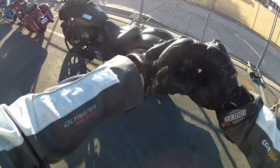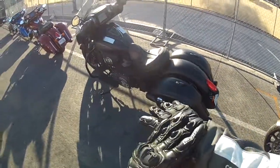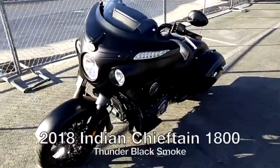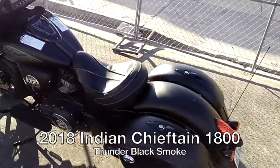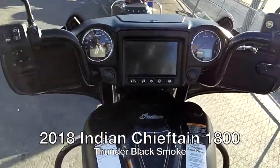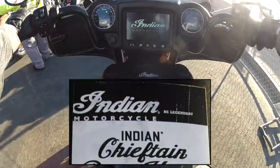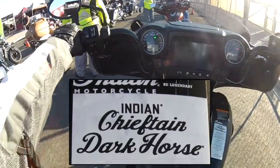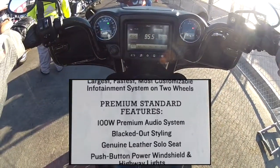Hello, ladies, gentlemen, and kitties. Today, I'll be riding this monster, the Indian Chieftain Dark Horse. Badass bike. This is a keyless entry type bike, and oh my gosh, big. Okay, all right, clip that.